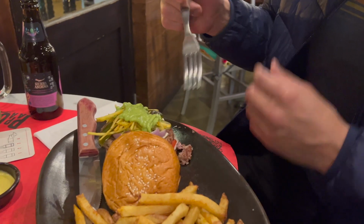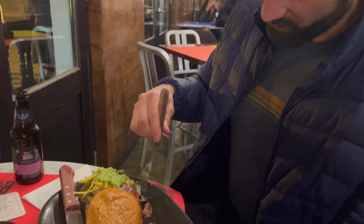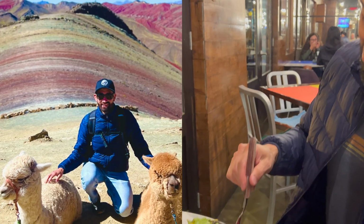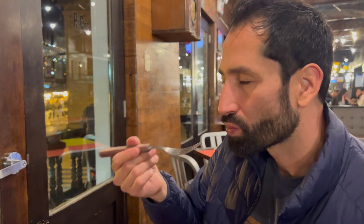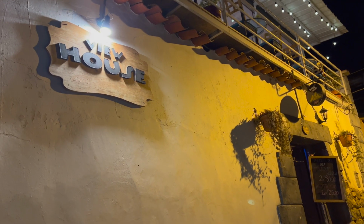Have alpaca meat for the first time. They're cute little guys, but you're willing to give them a try, and it's just as good. That does not taste too different from ground beef. It's very good. A nice crisp layer, but super juicy. Really good. And now we're gonna go to a bar. San Blas View House, here we come.